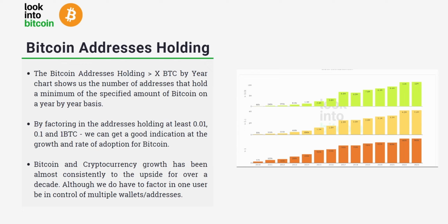Although we do have to consider, even though we've been on an almost consistent upside trend for the past decade, that users can hold multiple wallets, or there may be individual addresses that are holding the assets of multiple different users, such as exchanges. So while this metric isn't quite perfect, it gives us a very good indication of the general growth rate of cryptocurrencies and Bitcoin.